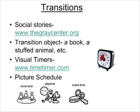Right, and if you need more information or some ideas on social stories, thegraycenter.org is a great place to go to look at and find out more about those social stories. So maybe Jordan needs some social stories created to help her with her transition so she knows what her expected behaviors are.